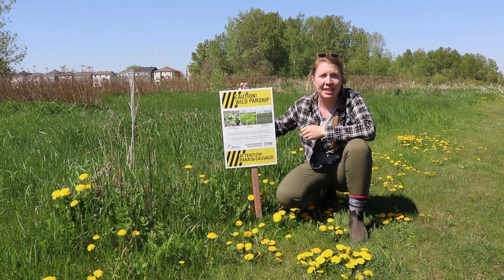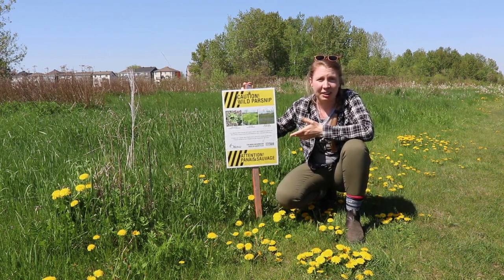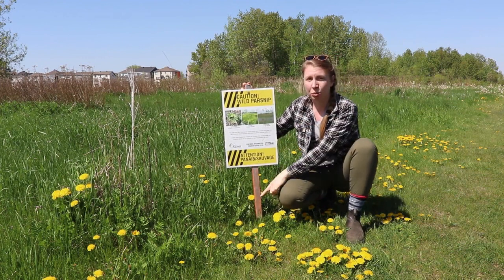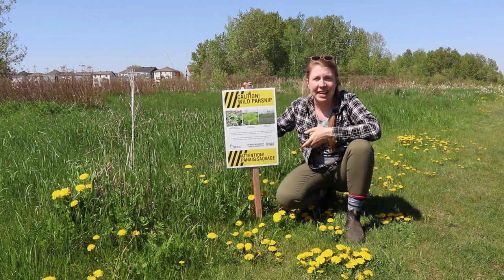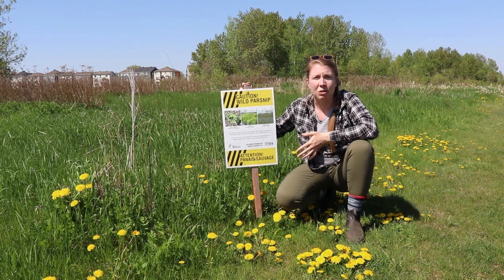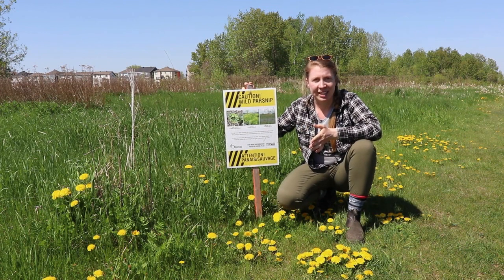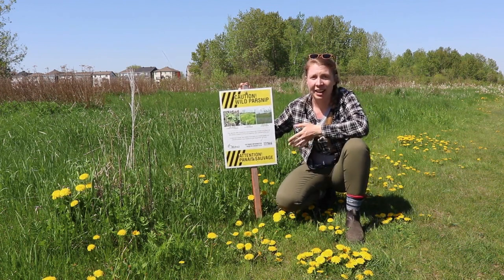Wild parsnip is an invasive species. It was brought here, we think, by early settlers who used the root of this plant as a food crop. It's edible, and it's quickly spread and taken over a lot of areas across North America. You can find it all the way from the East Coast to the West Coast in Canada and all the way down to California and back across to Florida.